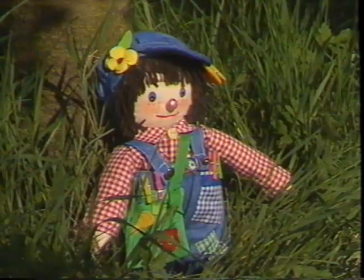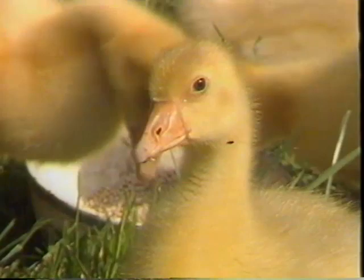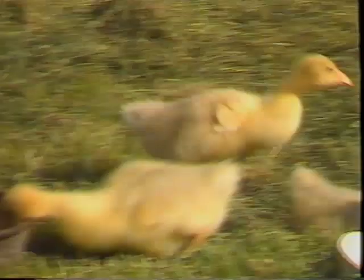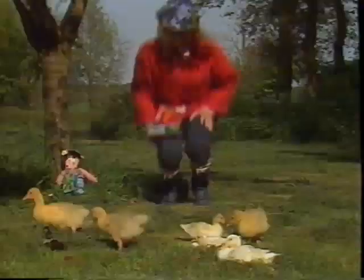Peggy Patch has found a young creature to say hello to. Say hello to this creature. A creature with big webbed feet, downy feathers, tiny wings, who hatched out of an egg. It's a gosling. A gosling is a young goose.